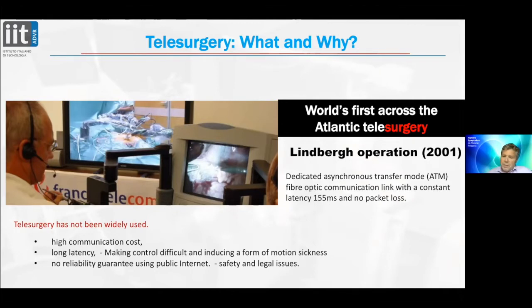But given that it was 20 years ago that we did this, what has happened to telesurgery in that intervening time? Well, by and large, we have robotic surgery, as I said, but telesurgery hasn't really taken off. And that's because of the high communication cost, because of the long latency. So in the Lindbergh operation, there was a fixed fiber optic with a fixed latency, but typically the latency is variable and the latency can be quite long, and that can make control very difficult. And it also can even induce a form of motion sickness for the surgeon, where his eyes and his physical motions are not connected to each other.